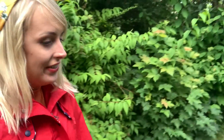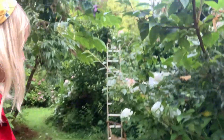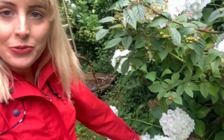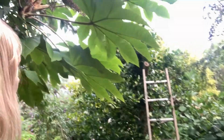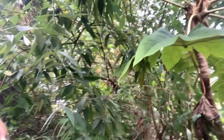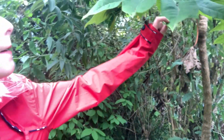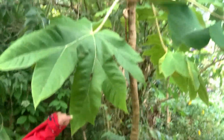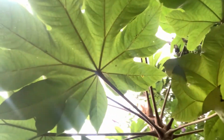So I'm very excited. I'm going to be taking you through and you're going to be seeing so many different flowers. They're all different colours and they're all so beautiful as well. And the leaves are absolutely massive. They're ginormous leaves. Absolutely massive. Look how big this leaf is.